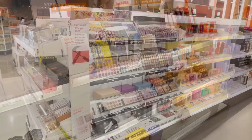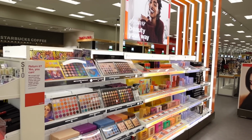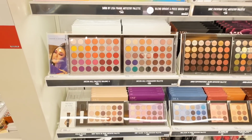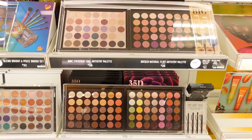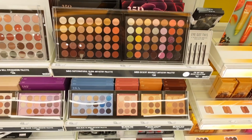So they did have this section right in the front, so there were some Morphe products, not their full line, but there was a good selection of palettes. I'm assuming they're more popular palettes. They had a couple of sets that included brushes, and then they had sponges and different things like that.